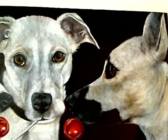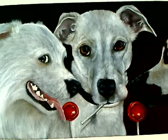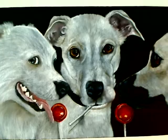And then we have the dog on our left. He's doing the sideways glance while very openly enjoying that sucker. And you know, he's just kind of daring you. If you were to take a step his way, he'd be running away with that sucker.